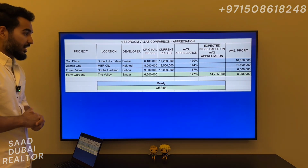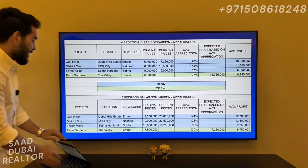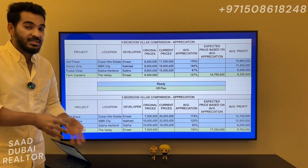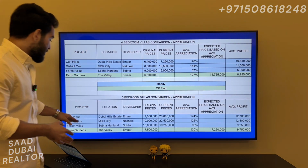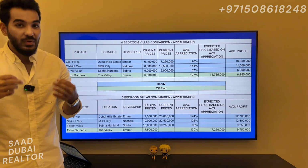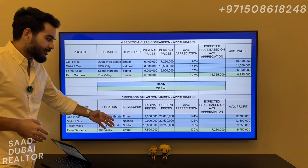All right, so let's take a look at a similar example of a 5-bedroom comparison. 5-bedroom villas. Again, Golf Place sold at a starting price of 7.3 million, very similar to what we're going to get in Farm Gardens, which is starting at 7.5 million. So very comparable to the new launch in Farm Gardens 2. Original price 7.3 million starting price. Current price in the market 20 million on average. Appreciation 174%. Average profit 12.7 million.